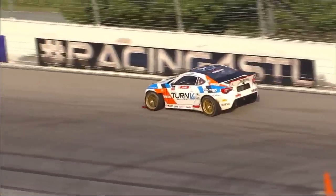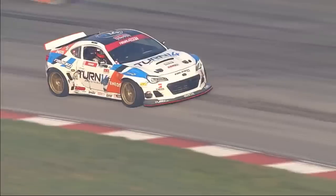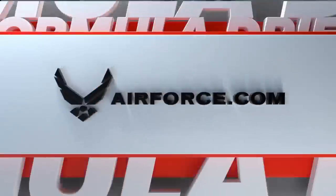That was a little pucker effect on that last one. And the interesting thing is, even when he makes those little mistakes or gets lost in the smoke, he's able to correct it and still make it look good without making a big mistake.